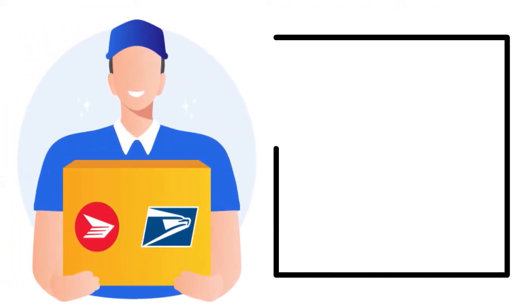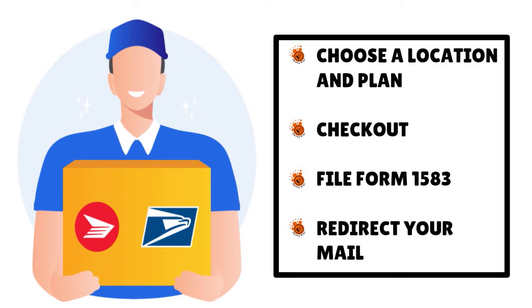And basically, here is how the whole thing works with iPostal1. So you choose a location and plan. They have about 2,200 digital mailbox locations across the US and abroad, okay? And you just choose a physical address from them. And so you check out, you put in your credit card or PayPal account. You need to file Form 1583, okay? This is a form that the USPS wants to get from you that authorizes your digital mailbox location to receive mail on your behalf, okay? And so Form 1583 is really important.